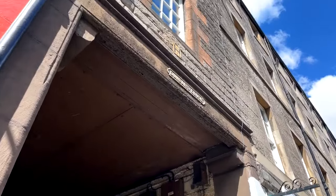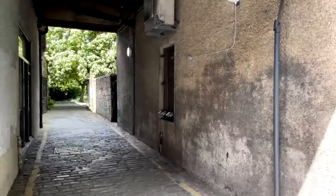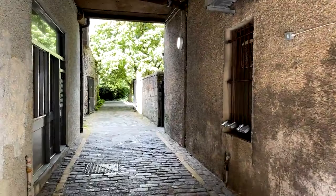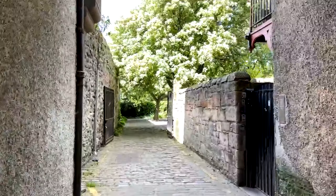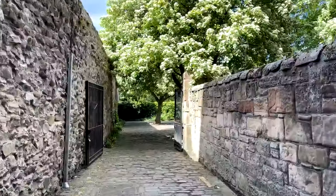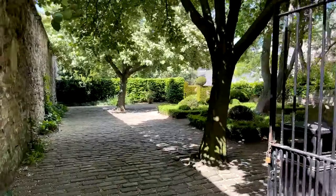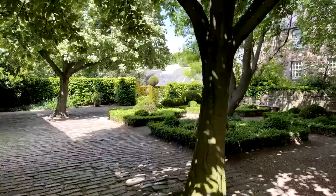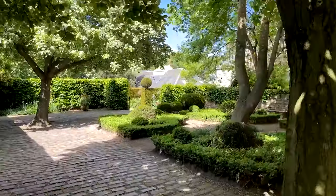Now you see Dunbar Close, and as you walk past this, it doesn't look inviting in the slightest. But if you come down here, there's an absolutely beautiful garden that gets overlooked quite often. It's becoming more popular. People are beginning to realise it's here. But because the entrance is so unwelcoming, you have no idea. Now this is Dunbar Close. We think it's named after David Dunbar, a well-known Edinburgh writer, and he actually owned tenements on either side of the close, so the little passageway we've just walked down.